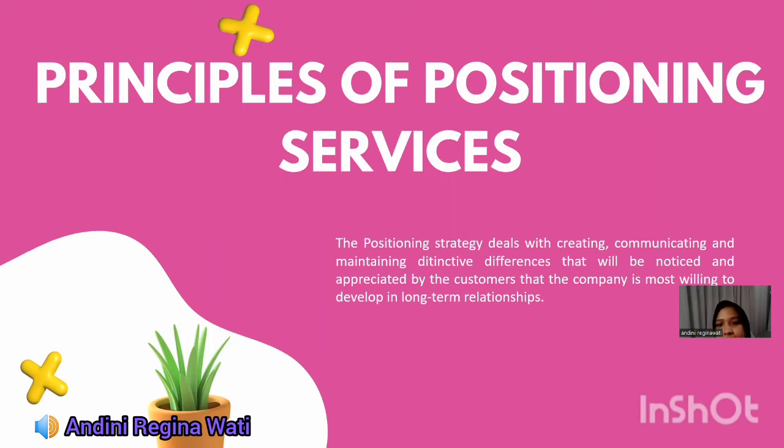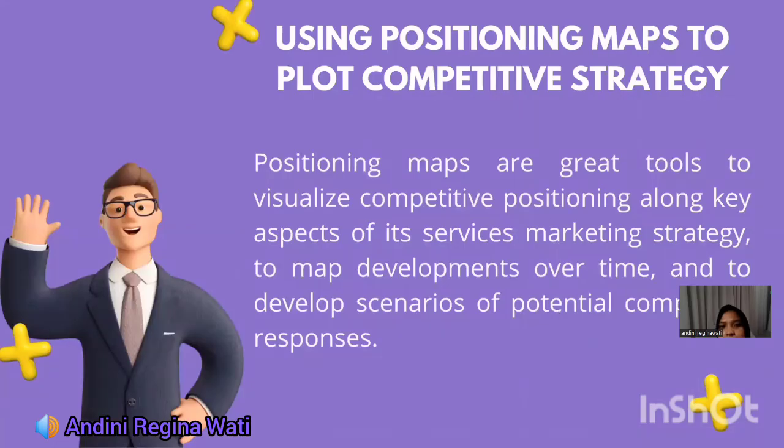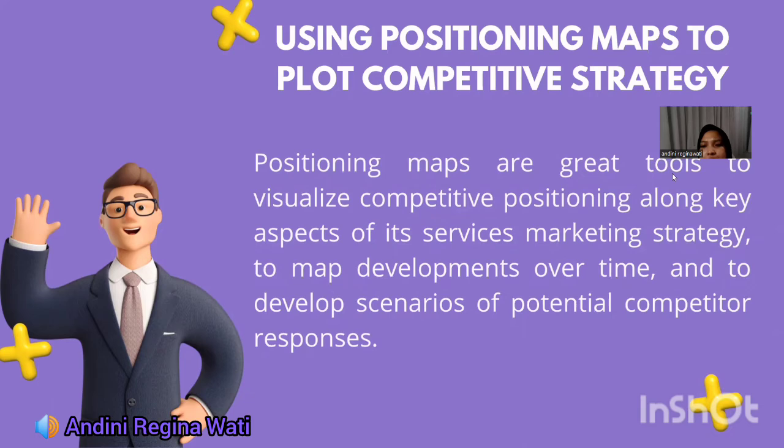Principles of positioning services. The positioning strategy deals with creating, communicating, and maintaining distinctive differences that will be noticed and appreciated by the customers that the company is most willing to develop long-term relationships with. Using positioning maps to plot competitive strategy. Positioning maps are great tools to visualize competitive positioning along key aspects of each service marketing strategy, to map development over time, and to develop scenarios of potential competitor responses.